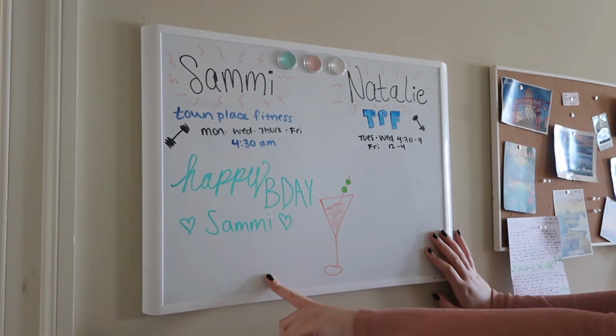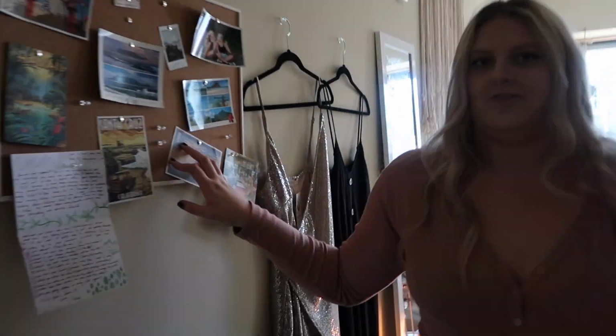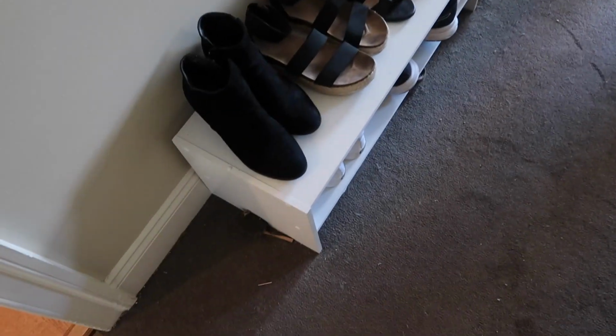This is our whiteboard. It's normally a lot cuter. I go hard with the whiteboard. This is Sam's cute little cork board. I want to get a clothing rack, but we don't have the room. But since we have these shoe racks here, I thought maybe it would be cute if I just hung a couple dresses on the wall.